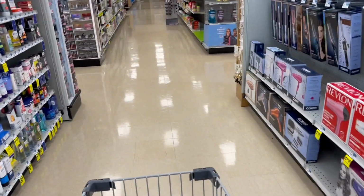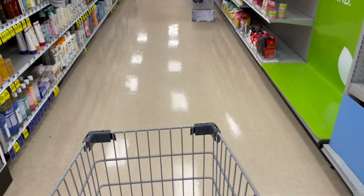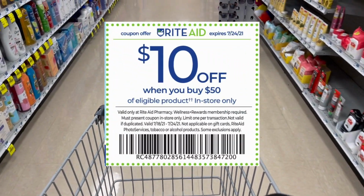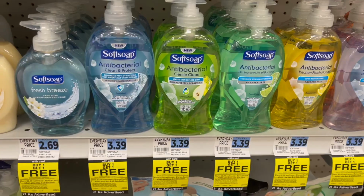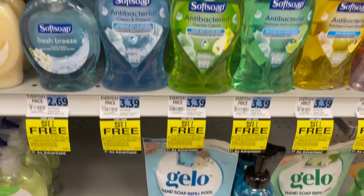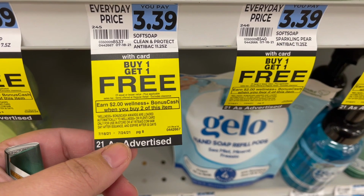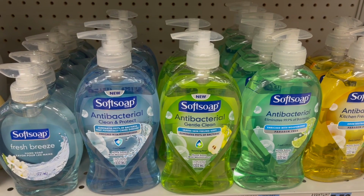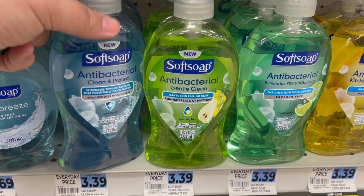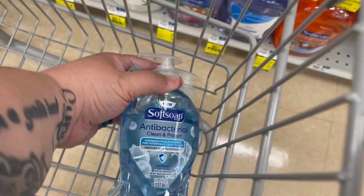Okay, guys, so we are in Rite Aid. We're just going to do one transaction here with a few deals because we have a spend $50, get $10 off your transaction. So let's go to the Softsoap first. The Softsoap is buy one, get one free. When you buy two, you will get $2 back in bonus cash with a limit of 2. You won't get the gold discount on this, so you'll pay $6.78, and then you'll use some paper coupons from the 7/18 Smart Source. I'm using 4 50-cents-off-1 paper coupons.